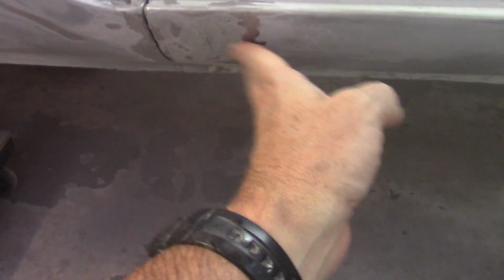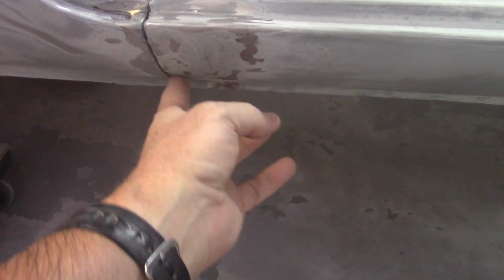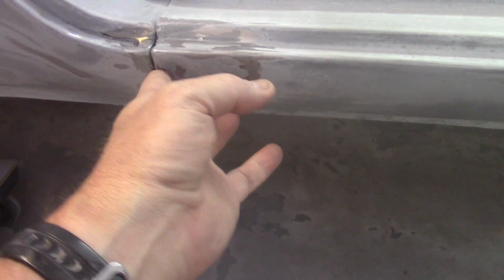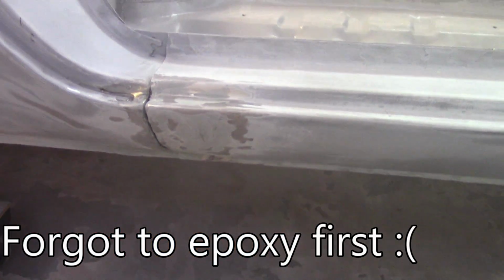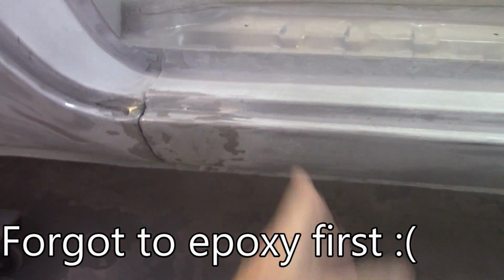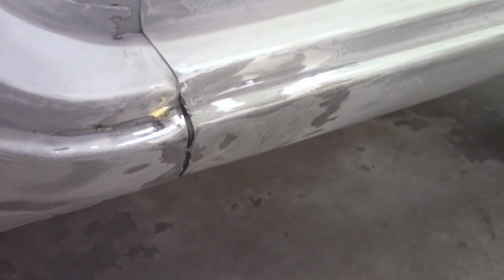Got the fiberglass filler on and sanded down. It actually is not too bad. There's a low spot where it transitions into here, but I think I've always had that, if I remember right. I'll work on it with a little bit of filler, but I'm pretty happy the way it came out. And you can see that gap is a lot better looking, a lot cleaner looking, and it doesn't look like it goes into a black hole there.